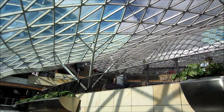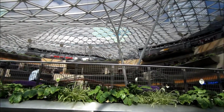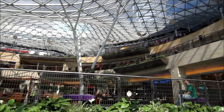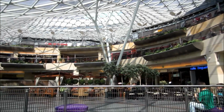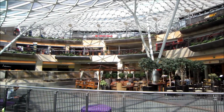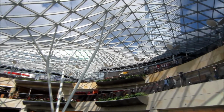My favorite is the Greek up there. I like the Greek food in there. But they have fish in there, you name it. High-end restaurants as well. The mall features, you can see Subway, Burger King, McDonald's. But there's a lot of cafe shops, and of course all the retail shops.